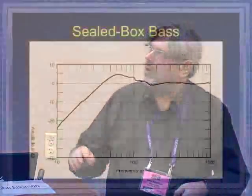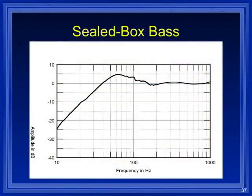That's a typical sealed box bass woofer. It rolls off with a classic second order 12 dB per octave slope below its tuning frequency.